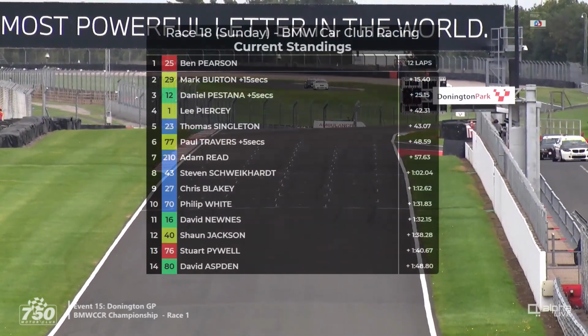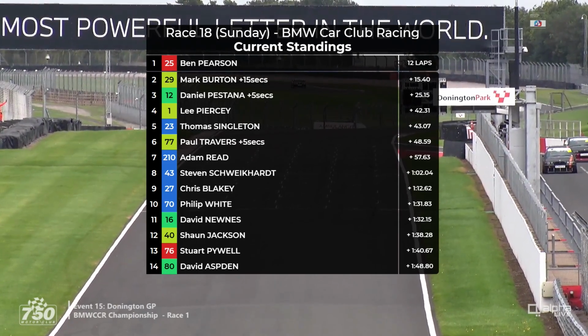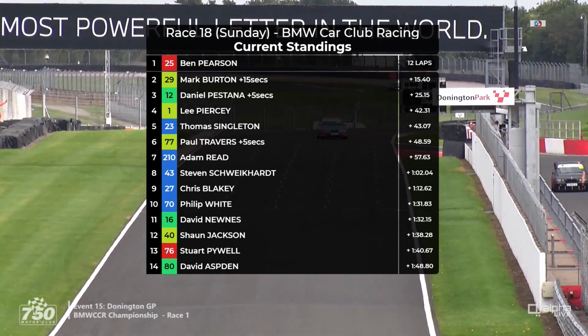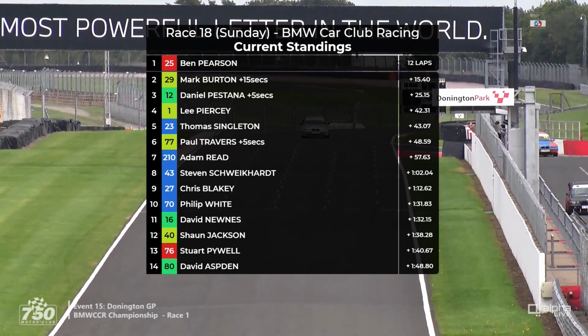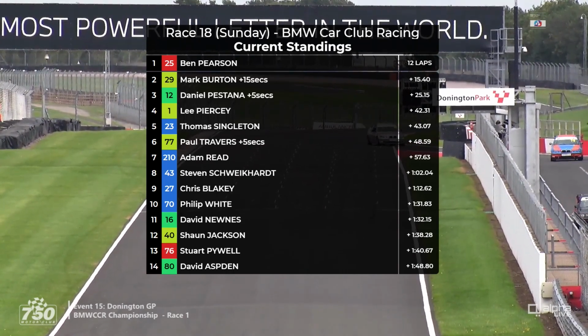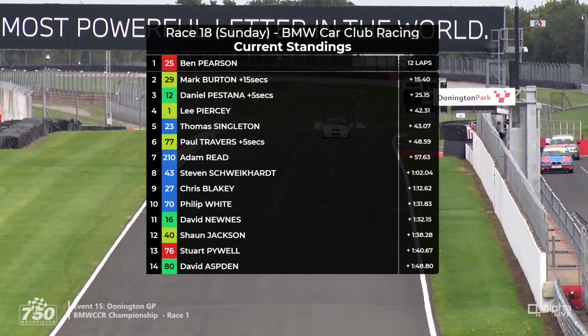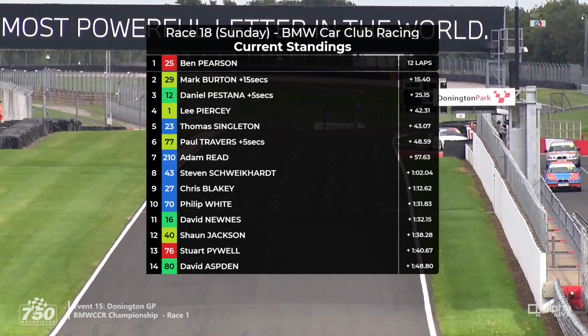So it was, though, Ben Pearson that won, number 25 in the 2 Series. 12 laps completed, and once penalty applied, he will be 30.15 seconds clear of number 12, Daniel Pastana, in second place. Mark Burton will be classified third in number 29. Fourth will be number 1, Lee Pearcey. Fifth to 23, Thomas Singleton. Sixth to 77, Paul Travers, in spite of a penalty. Seventh to number 210, Adam Reed. Eighth to 43, Stephen Schweikart. Ninth to 27, Chris Blakey. And 10th to number 70, Philip White.